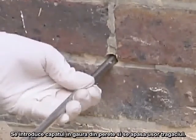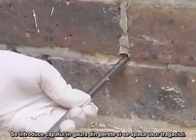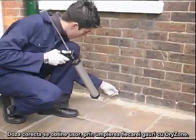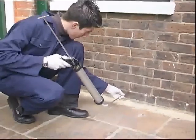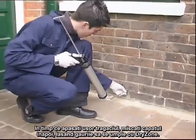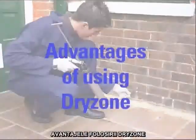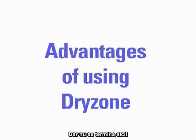The nozzle is inserted into the pre-drilled holes and gentle pressure is applied onto the trigger. It is not necessary to force the Dryzone cream into the wall. The correct dosage is achieved simply by filling each hole with Dryzone and allowing it to soak into the surrounding mortar naturally. Whilst applying gentle pressure, move the nozzle backwards, leaving the holes filled with Dryzone. Once all the holes have been filled, the treatment is complete. It's that easy.